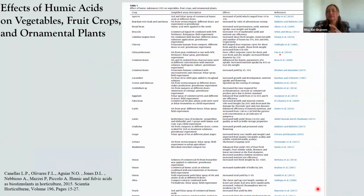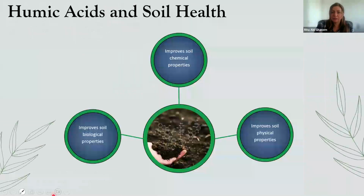And they gathered some of the research on different crops, vegetable, fruit crops, and ornamentals, that state the benefit of using humic acids. For example, on broccoli, commercial liquid humic acid combined with NPK fertilizer increased yield by 15%. On grape, foliar spray of humic acid at different plant stages increased the berry sizes and also led to a shortened cropping cycle, and so on. I highly encourage that you read this paper and gain more familiarity with those different studies, but there is also more that has been done to support those label claims.